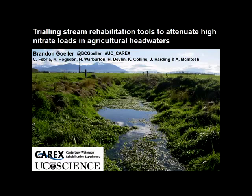So within the Carex framework, we had the challenge of working in an agricultural landscape, the Canterbury Plains. And I'm hoping that there'll be a lot of familiar chords struck with you in the audience. This is a landscape impacted by multiple stressors, high sediment, high nutrients. We're trying to develop practical restoration tools, working alongside existing land use without taking land out of production. So these are the types of implementation challenges that we had to deal with.